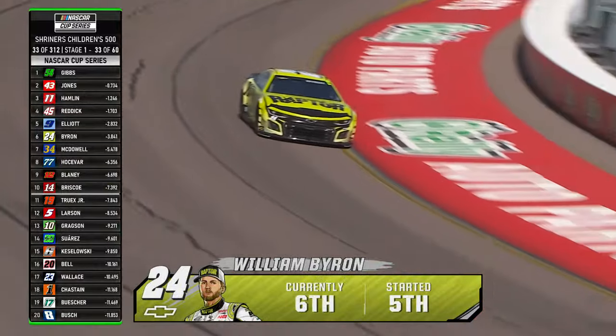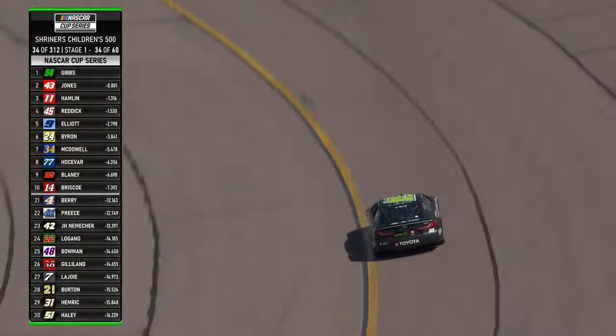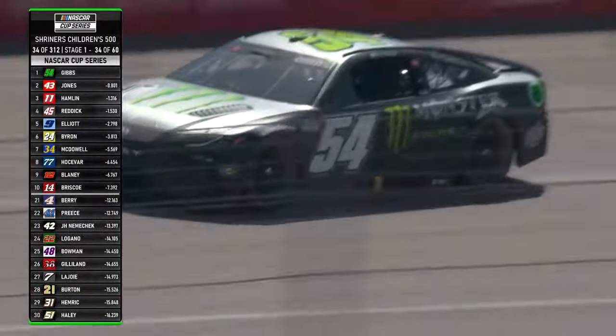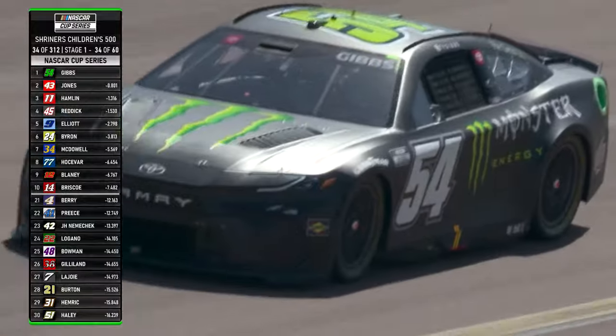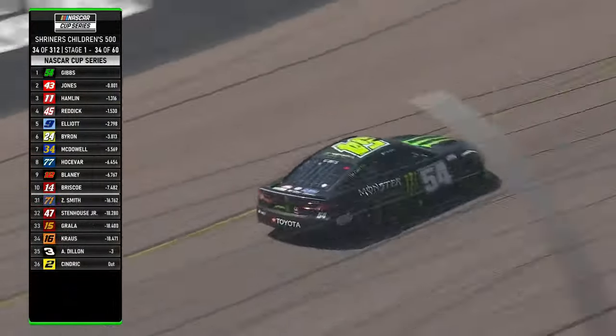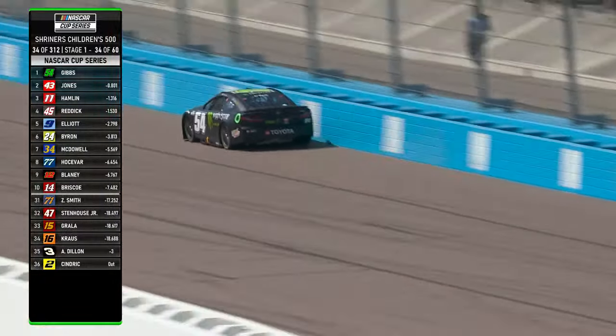Let's get an update on the leader, Bregan. Well, Mike, it's been smooth sailing up front so far for the 54 of Ty Gibbs, but a couple laps ago he reported to his team it feels like his brakes are getting hotter and hotter as he goes right now. Keep in mind, his teammate Christopher Bell had a brake failure in the championship race last fall here. Something to keep an eye on as we go.